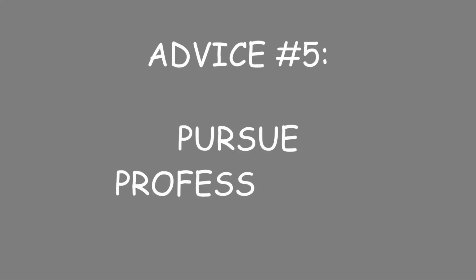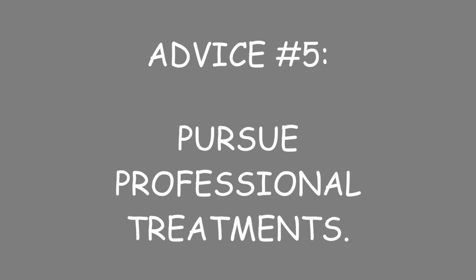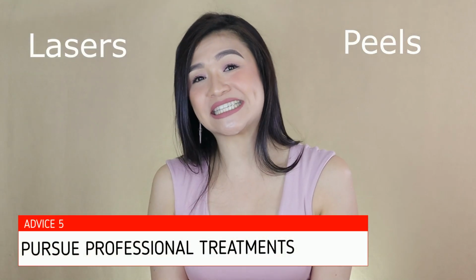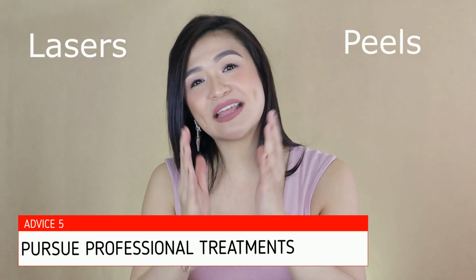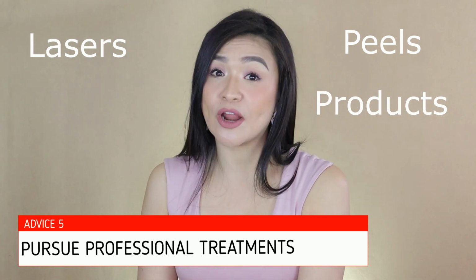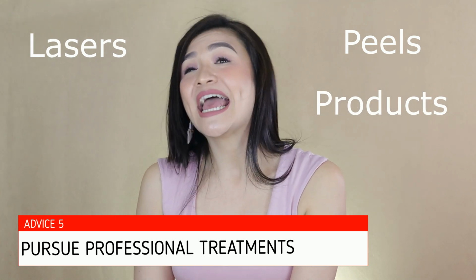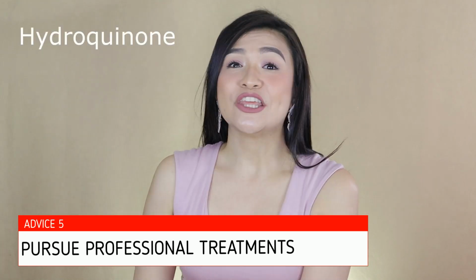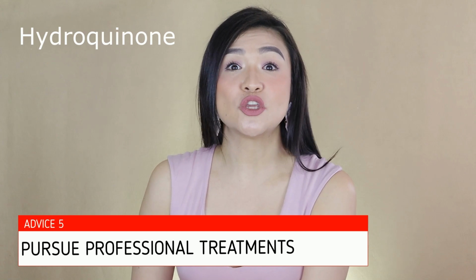Moving on to her fifth advice, which is to pursue professional treatments. There are lasers, there are peels that only dermatologists can apply safely without having adverse reaction to your armpit. There are also products that dermatologists can recommend to you that are not over the counter and that need their supervision. Just like hydroquinone, you need doctor's supervision when you are on that.